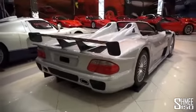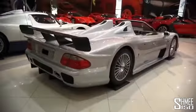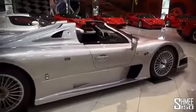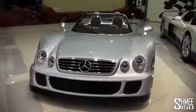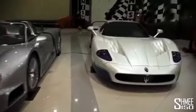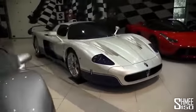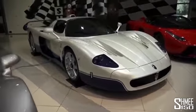Competing, of course, at the same time as the 911 GT1 that we saw earlier. Le Mans 1997. And these are the homologated road versions. And this is one of my dream cars if I was to ever have a collection in my lifetime. It's stunning, utterly stunning. Then the Maserati MC12, sister car to the Enzo, and one that I was lucky enough to drive recently in Sardinia. The beast, 50 of those.